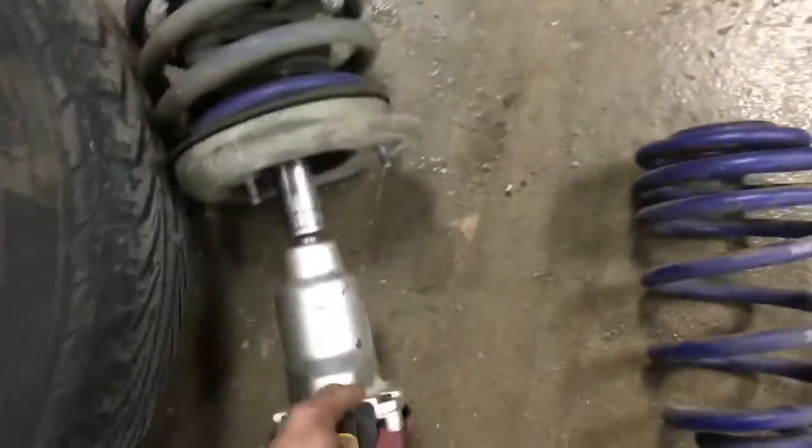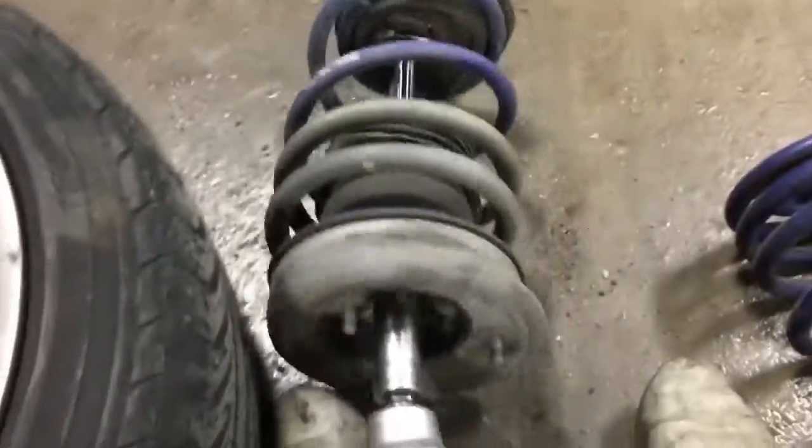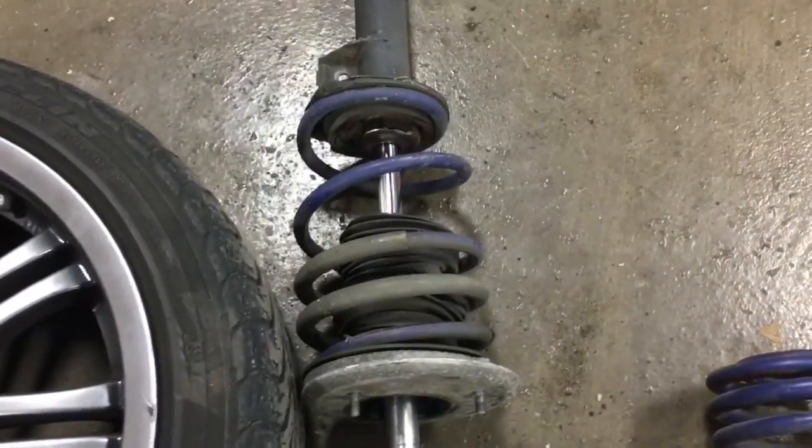So yeah, don't do this, but if you do, it moves around a little more than I'm used to. Hold on a second, I'm going to put it between a couple of tires.